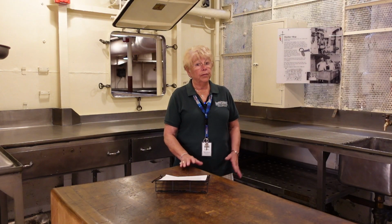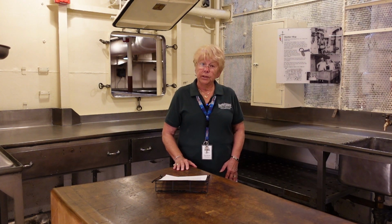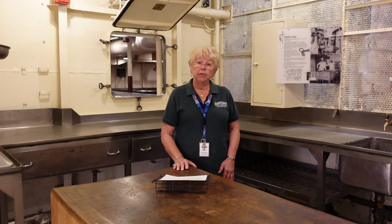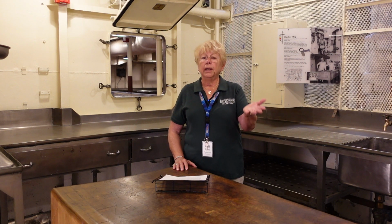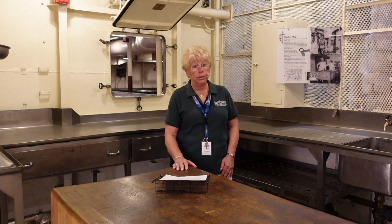The conditions, we've already talked about how crowded it was, but we were in the South Pacific. Air conditioning was only in select areas on the ship. This was not one of the select areas, so it would have been very warm. Plus, if the ship was underway, the engine room was directly below this area, and heat rises, so the conditions would have been difficult as far as temperature was concerned.